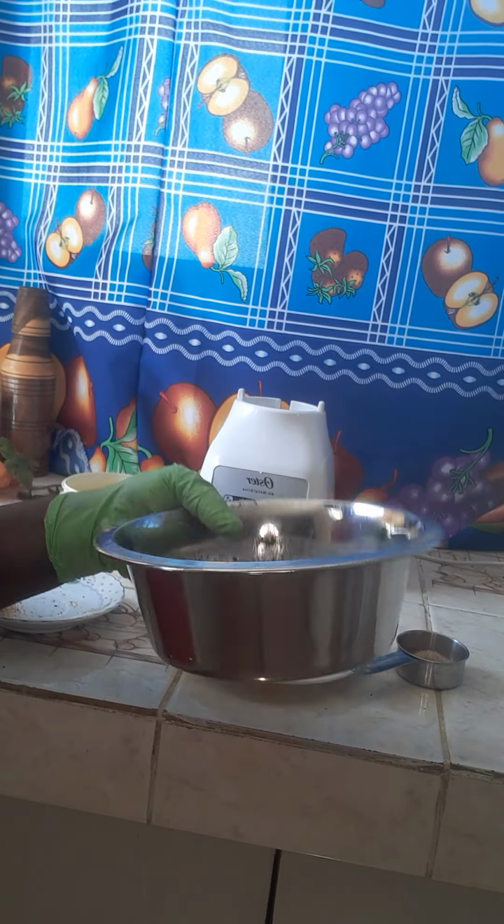And not only delicious, but it's really healthy, really, really healthy. It's very good for the memory and keeps your heart healthy. Keeps your heart happy. So this is my boiled chocolate with coconut milk.